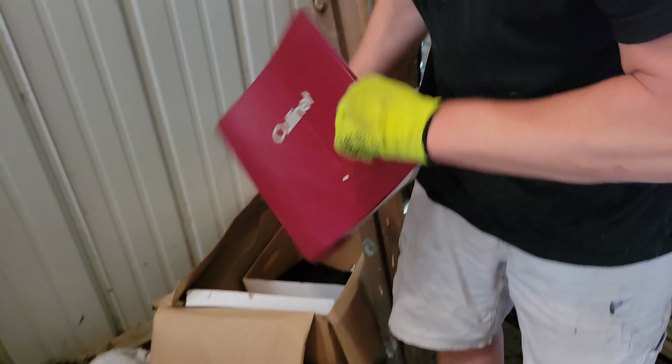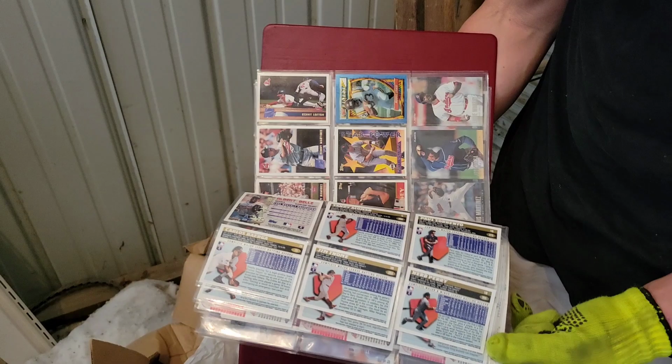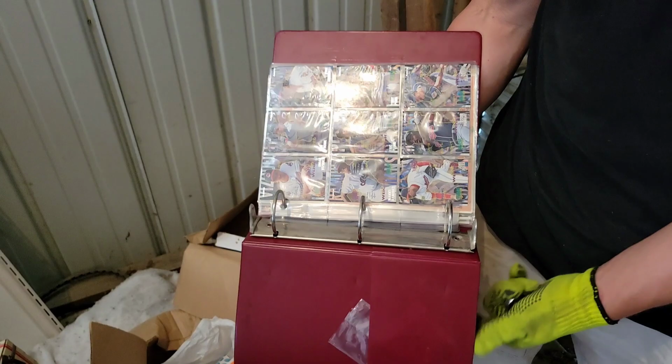Oh, more baseball cards. Roger Craig, lots of Cleveland Indians, Browns, money, what the heck is this?